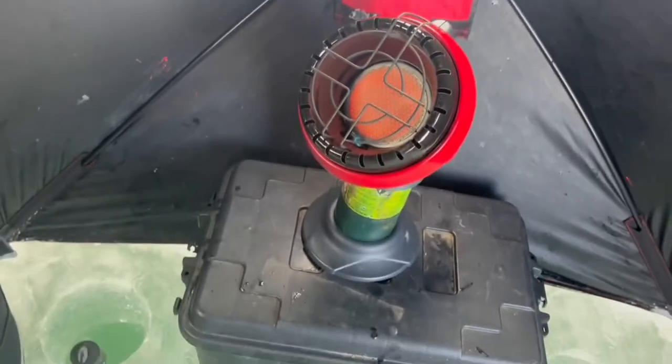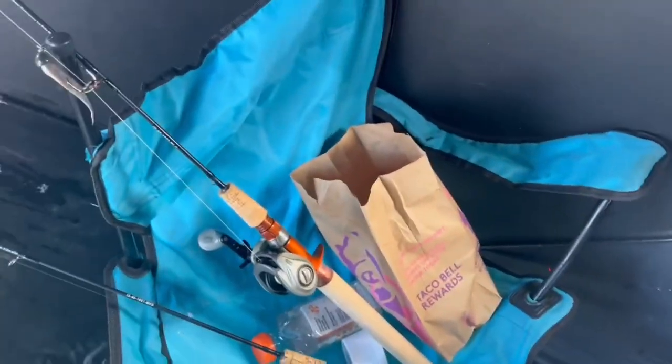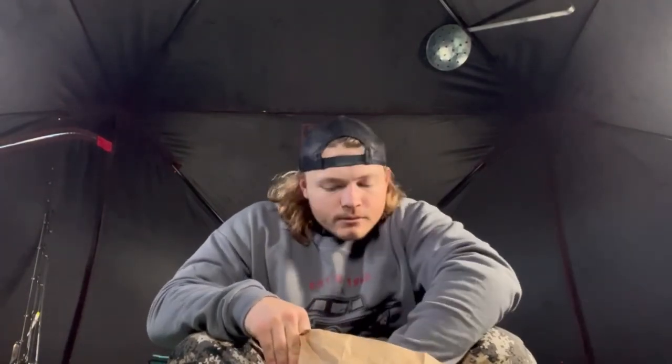I had to run back up to the car real quick, so I decided I'd put the heater on and warm it up in here for a bit. I got both our holes drilled, heat and camera platform. We got our poles, sandwich for lunch, and you got some Taco Bell. Alrighty, we are officially all set up here. I got everything organized. We are going to be fishing with some Taco Bell. And since I went in the morning, I figured I'd grab myself some breakfast too.